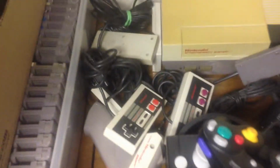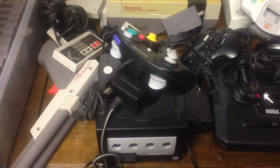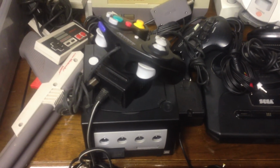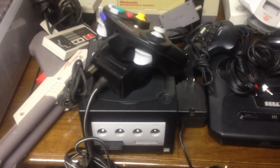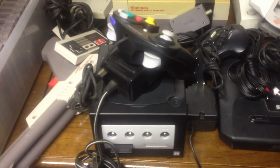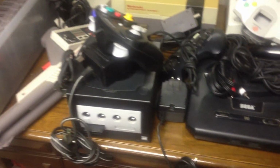A couple of gray Zappers, and I tested all these. They work just fine. Got a GameCube and controller, all the cords that go with that. I know GameCube is not very popular right now, but it's pretty fun. So I'll probably hang on to it for a while, and eventually when the kids that grew up with this get nostalgic, it'll probably go up in price a little bit, or I can trade it for something else.